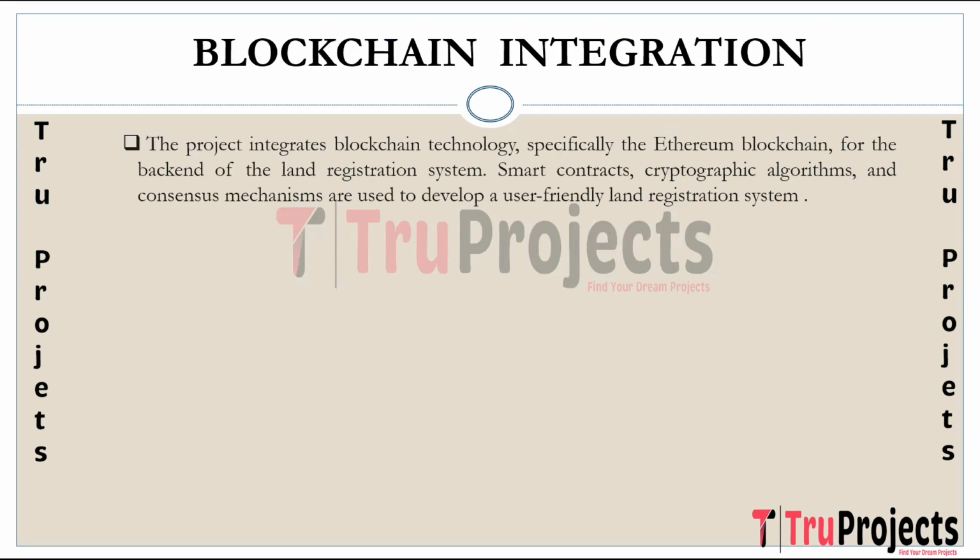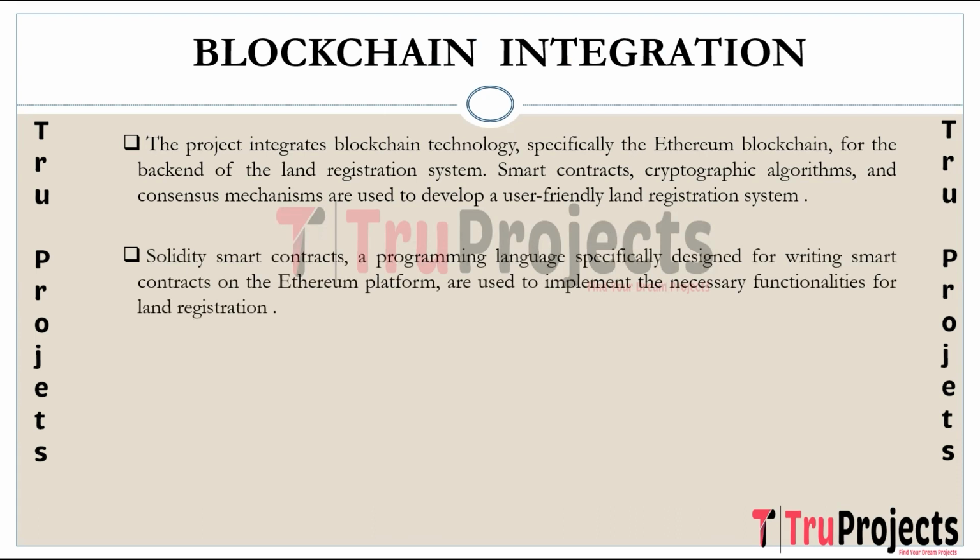Blockchain integration. Ethereum's blockchain technology forms the foundation, leveraging smart contracts, cryptographic algorithms, and consensus mechanisms to create a robust and user friendly land registration system. Solidity, a programming language tailored for creating smart contracts on the Ethereum platform, is employed to enact the essential functionalities required for land registration in the project.